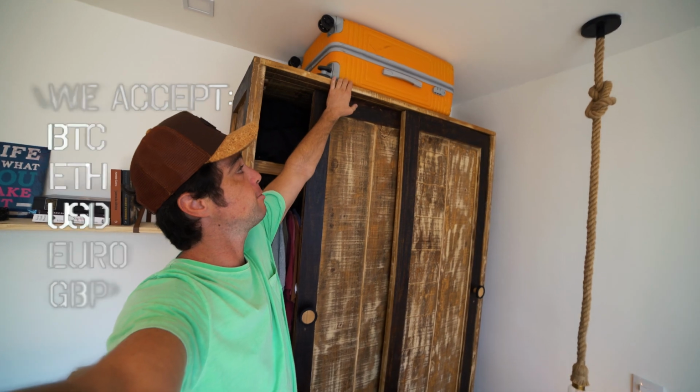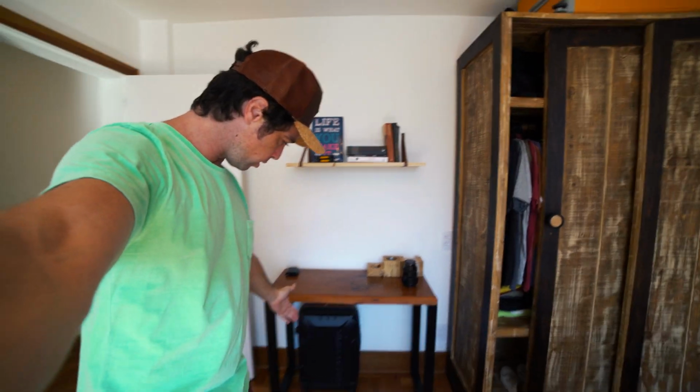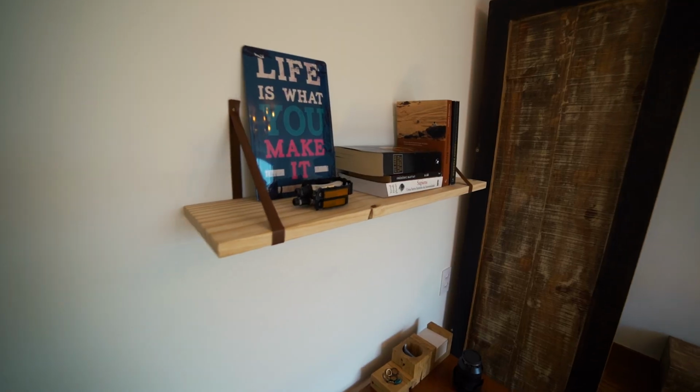Anyway, we have the perfect space for you to leave your luggage on the top of this wardrobe. If you have a smaller luggage, you can leave it here below this table. This is a nice table for you to study, for you to eat something, if you want to have your food here in the bedroom.